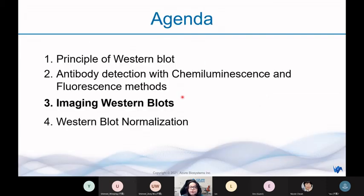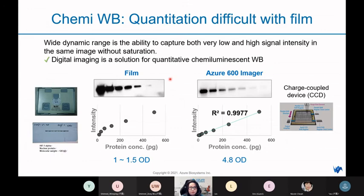Right, next to imaging Western blot, what should we do with it? Here we're talking about chemiluminescence Western. One thing I want to highlight here is every detector, we're talking about either using X-ray film or digital imaging, have their own intrinsic dynamic range. We always say wide dynamic range. What is wide dynamic range?